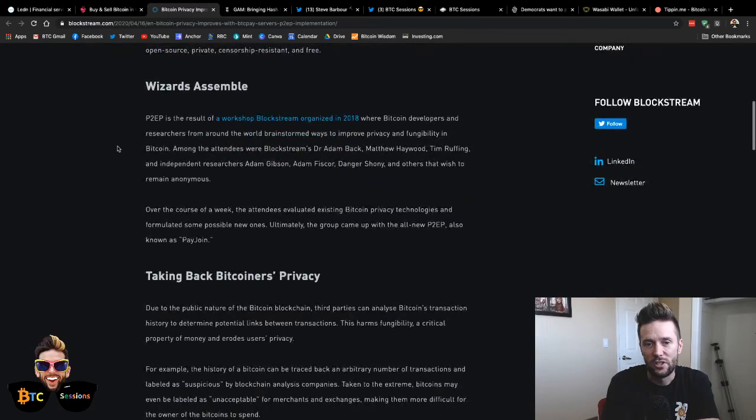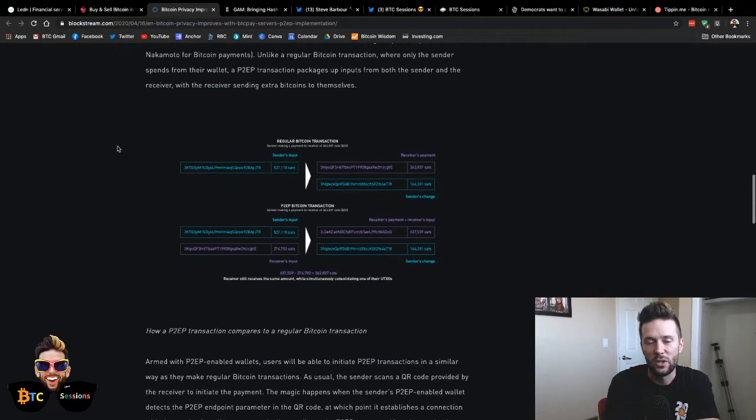But what this allows is main chain Bitcoin transactions can be accepted on behalf of a merchant via the pay to endpoint protocol, which is more or less a coin join in which it's indecipherable who got what coins, and it's indecipherable from a regular transaction on the main chain, meaning that there's no indication that it was even a coin join.